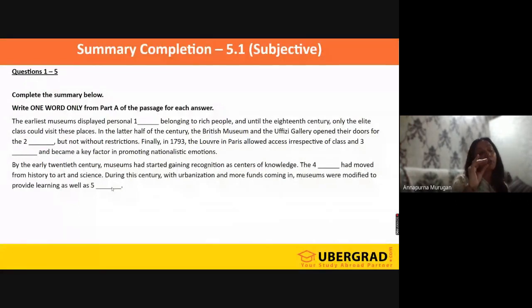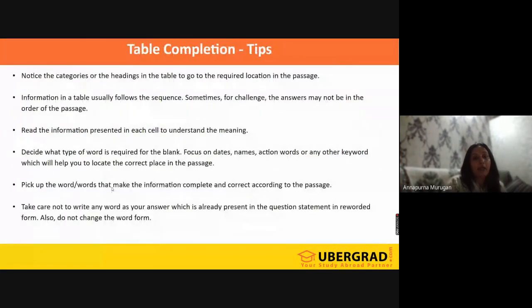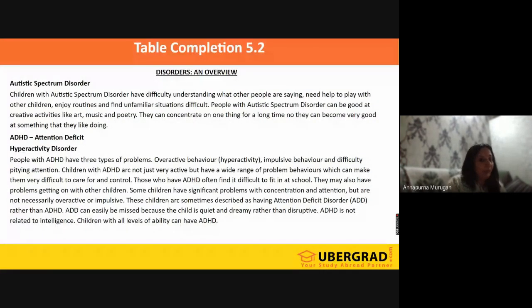We are taking it one by one, just like your fill in the blanks. If you do that, everything will become very simple here. Got this? Right. So kindly do the other summary completion that you have in the handout. Now, table completion. Table completion is one of the easiest.